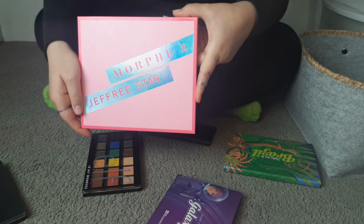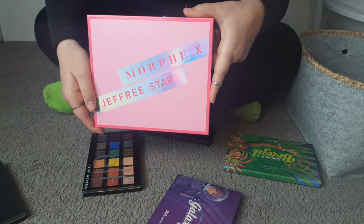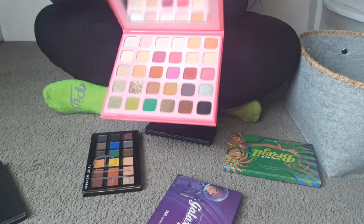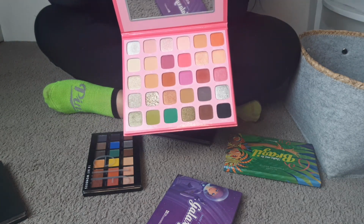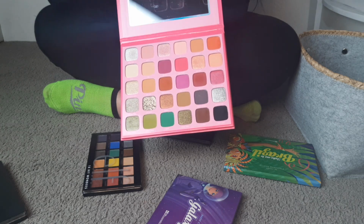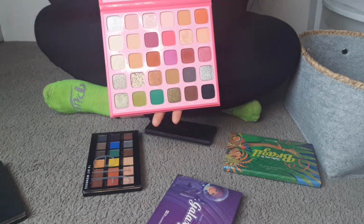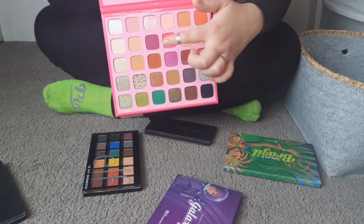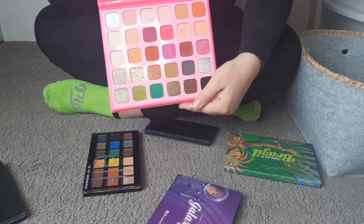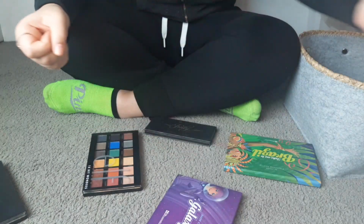I don't support Jeffree Star anymore, but this palette is honestly very good. It's an artistry palette, and it has a lot of pressed pigments in here. So the pigmentation on these is absolutely wonderful. One thing you want to keep in mind is this is a vegan palette, so the pinks and the reds, these ones in particular, they will stain your eyes. But either way, I love this palette.